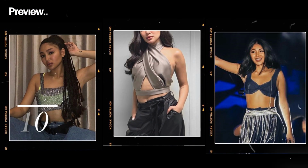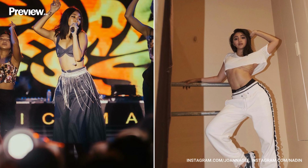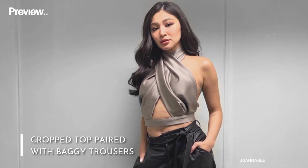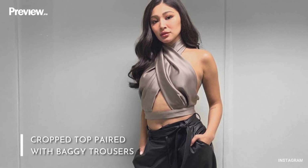Number 10. When you scroll through Nadine's Instagram account, you'll notice quite a number of OOTDs with this style formula. She is known to have a beach-worthy bod that she works hard to maintain. The Morena loves pairing a bralette with baggy or oversized trousers or joggers to flaunt her toned core and arms. The look gives her an elongated silhouette and a narrow waist.